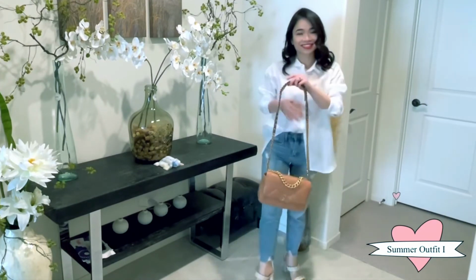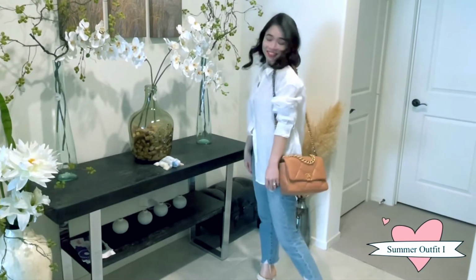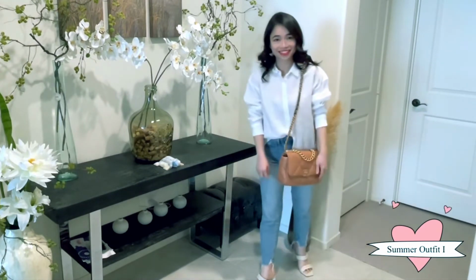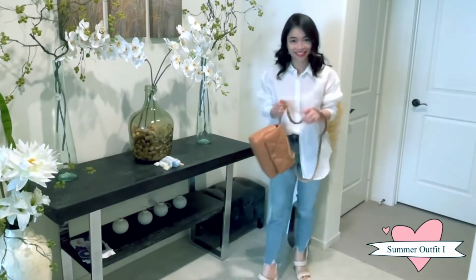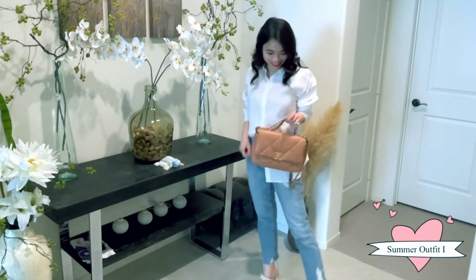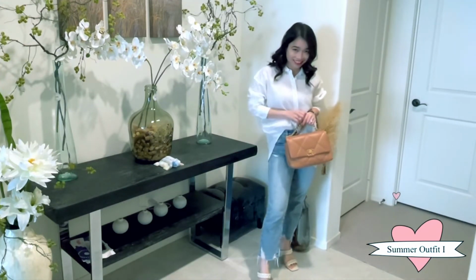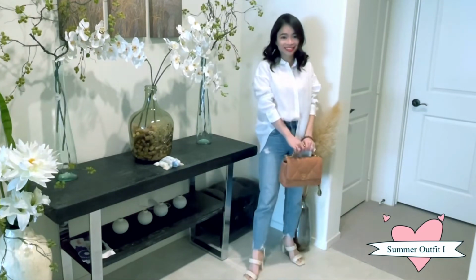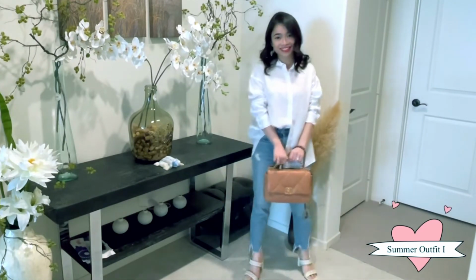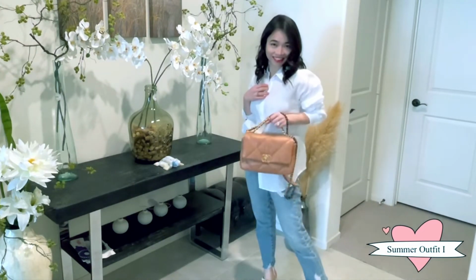And there you go. The linen shirt I got from Uniqlo, I think it's pretty affordable. It's like $25 or something like that, or maybe $30. But look how cute it is. Something about a white linen shirt is just beautiful, like casual, and it has that luxurious vibe to it, you know.